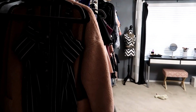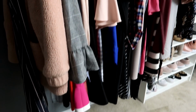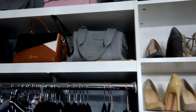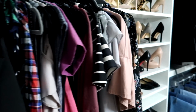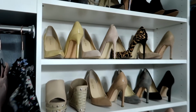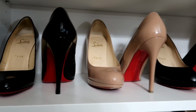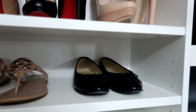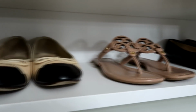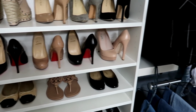As you first walk into the dressing room, I have a section just for dresses. Above that, I have a few extra shelves from IKEA where I like to put my extra purses. Then to the right, I have a shoe case. This is actually the Billy bookcase from IKEA. I like it because you can customize the height of each shelf so that you can put specific types of shoes on there, so taller shoes, flats, sneakers.